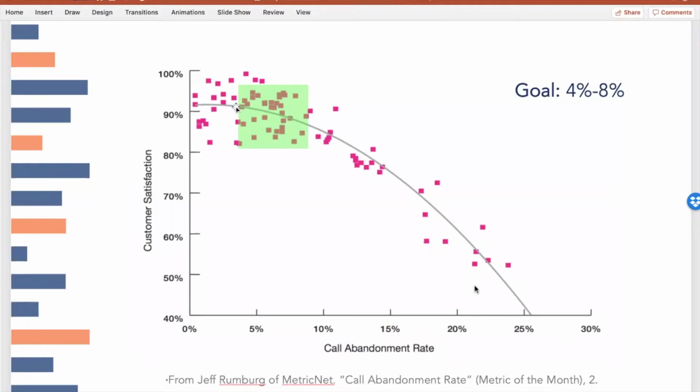So I would pose the question to you: why would you want a 0% abandon rate over a 4% abandon rate if it makes no difference to your customers? So all of this ties into what I was talking about there, where if you're below a 4% abandon rate, that can typically be an indication of overstaffing.